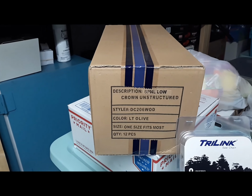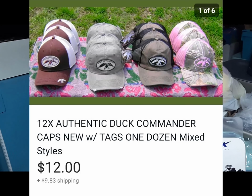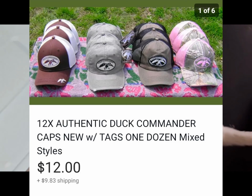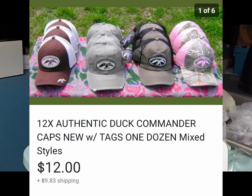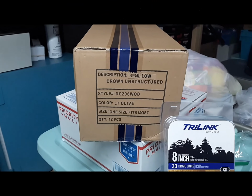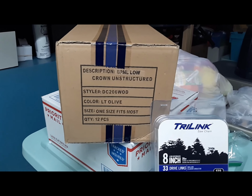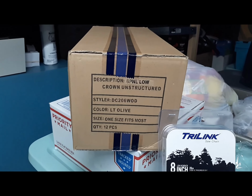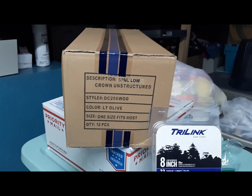I have another dozen that is mixed. It's like 4 of each style, and they sell real well. I sell these for $19.99. I sent a guy an offer for $18. He bought them. Now he wants me to sell him another dozen of the good selling hats for the same money and then combine shipping.